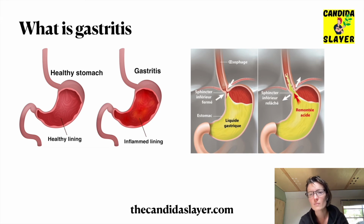Your stomach is covered with mucus. It's a very thick layer of mucus that is made to protect your stomach from the acidity. Your esophagus doesn't have this protective mucus. That's why even if the acidity in your stomach is not acid enough, it's still too acid for your esophagus. Let's say that instead of being 1 or 2, your stomach acid is like 4 or 5. This is really too alkaline, so you won't digest your food properly. But when it goes back up in your esophagus, 4 or 5 is too acid for your esophagus.